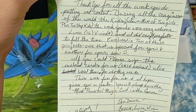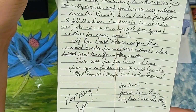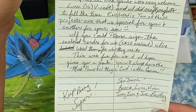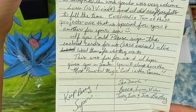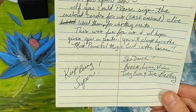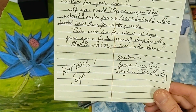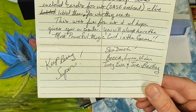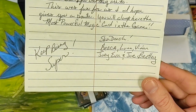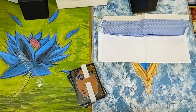Oh, wonderful. Which one? I have two sons. If you could please sign the enclosed cards for us. See the enclosed. Labeled them for you. Awesome. This was for fun. I hope gives you a smile. You will always have the most powerful magic card in the game. Oh, my goodness. Skadoosh. Becca, Luna, Vivian, Joey, Ava, and Joe Bentley. Keep being super. Thank you for sending that out.